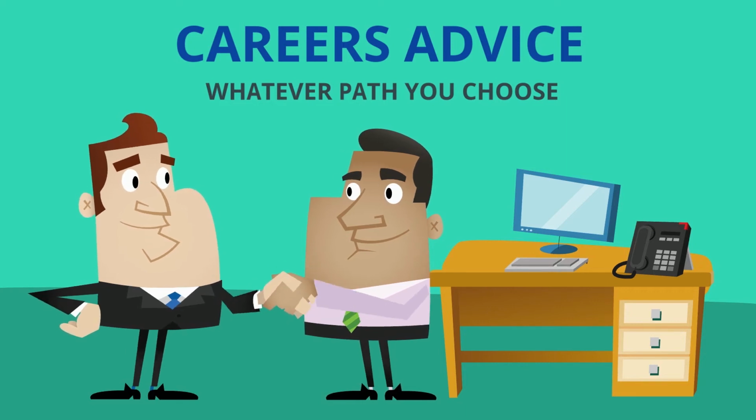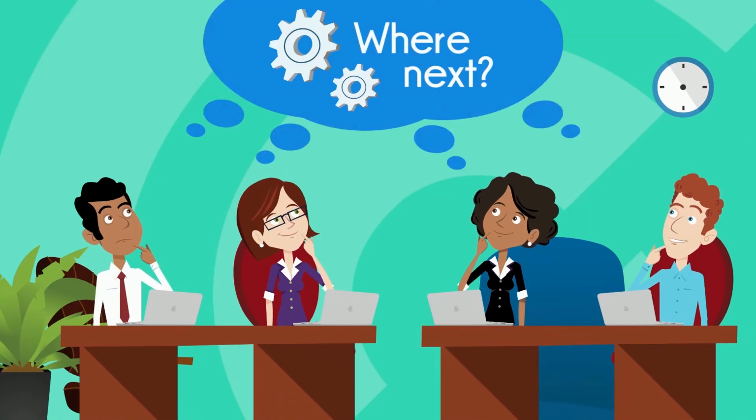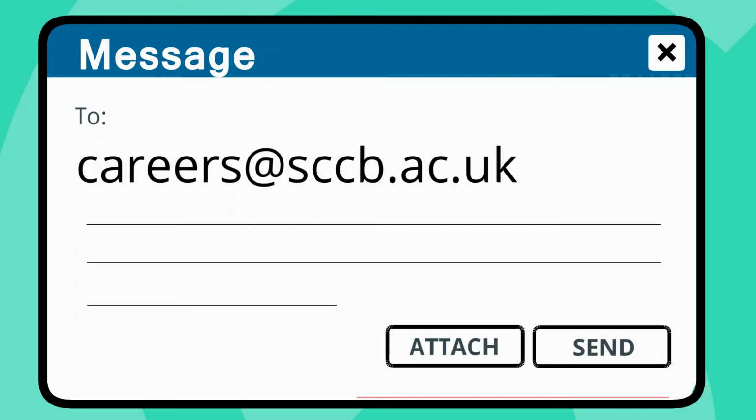A team of careers advisors are available to support students with finding the right career and training course choices. They offer support for UCAS applications, interview techniques and CV writing, as well as looking for employment and getting ready for the world of work. The team also work with tutors to provide group work and organise events such as the employers and higher education events, working with many employers and universities to bring the information and advice to you at college. To arrange an appointment, please email careers@sccb.ac.uk.